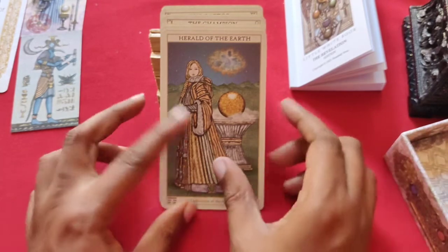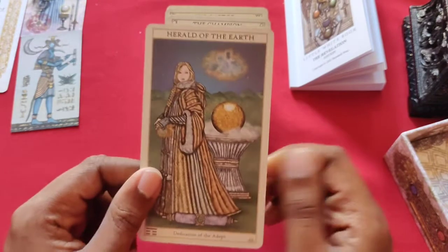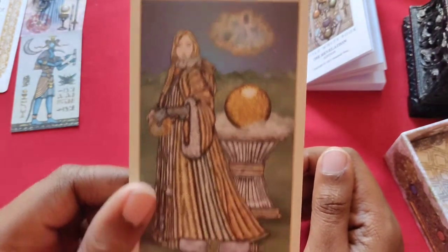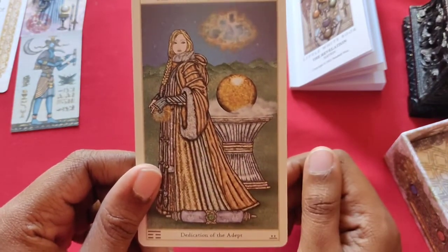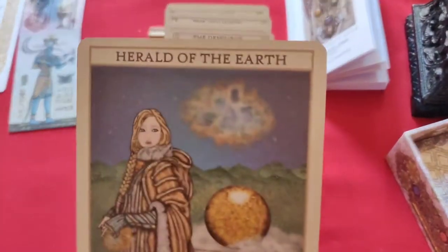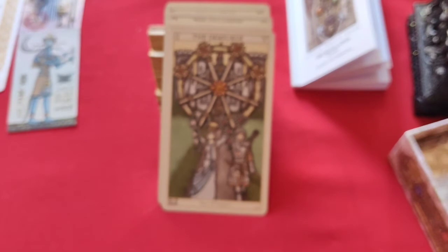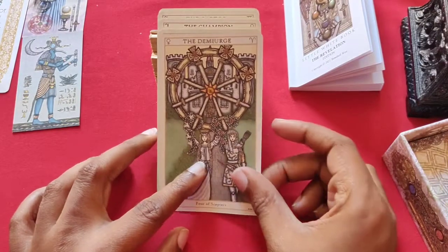A very diverse deck, age and, I guess, race-wise. Heralds of the Earth, Dedication of the Adept, the last page, the Page of Coins or Pentacles. That is absolutely gorgeous. How do you do that in this process? So, all right, back to the numbers in the minors.